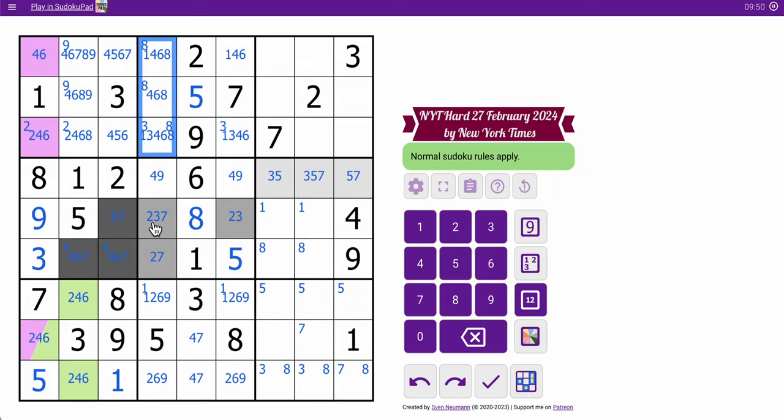4, 5, 8, 9. 2, 3, 6, 7, along with 1. So those are from 1, 2, 3, 6, and 7. Which doesn't tell me a lot. Well, actually, 3, 5, 7 triple is here, so this can't be. This isn't 3. This isn't 3 or 7.